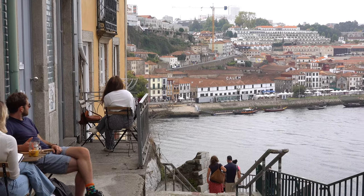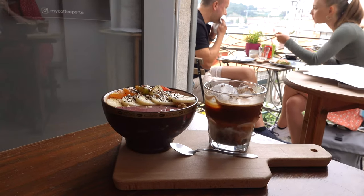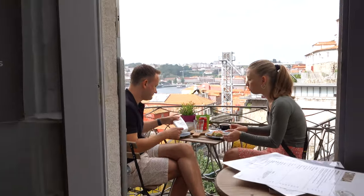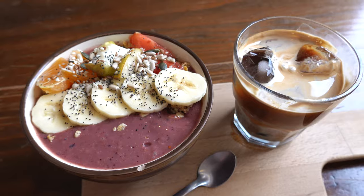As you could see in the previous clip, we took the funicular down the hill, and we've ended up in a place called My Coffee Porto. It's a small little coffee shop with acai bowls, lovely brunch things, iced coffees with vegan milks, and you have the most amazing view over the river and the city, so definitely come here.